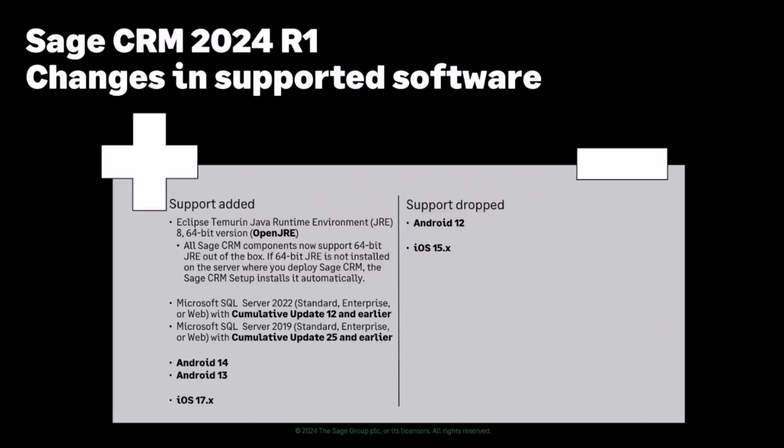Now, there have been some changes in supported software, and I'll also mention in a moment some deprecation that has taken place. In terms of what we have dropped in support within our mobile environments, mobile theme, we no longer support Android 12 or iOS 15. In terms of our main environment, of course, we've moved across to support the OpenJRE 64-bit versions. We support on the database SQL Server 2022 cumulative update 12 and earlier, and for 2019 SQL Server cumulative update 25 and earlier. We've added support for Android 13 and 14, and we also have support for iOS 17 as well.